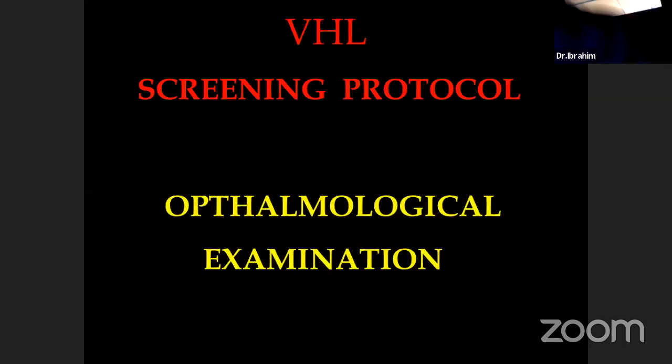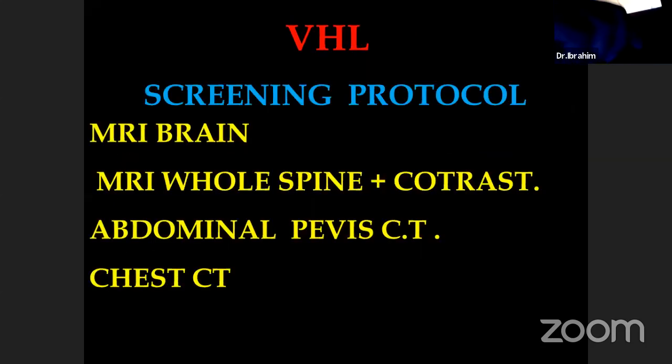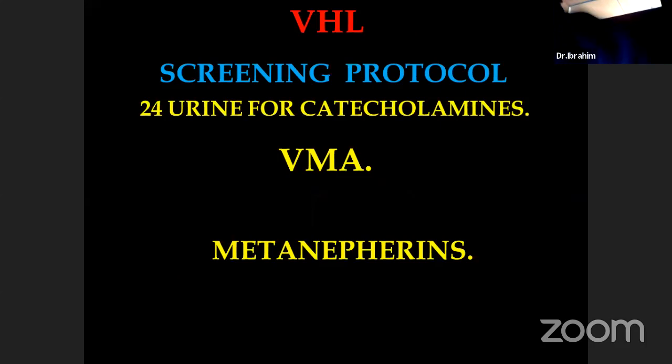And you have to do a full ophthalmological examination. We have seen the lesions. Two of my patients come with an artificial eye. Already they have retinal hemangioblastoma, and they had excision of the eye. You have to do the brain MRI, the whole spine MRI with contrast, abdominal and pelvis CT scan and chest CT scan as part of a screening protocol. So it's a dilemma, a financial medical dilemma. And you have to collect 24-hour urine for catecholamines and vanillylmandelic acid, which is a byproduct of adrenaline and noradrenaline. So you have to check that.